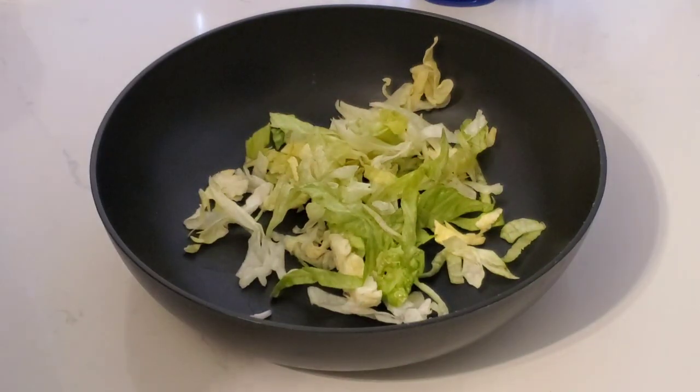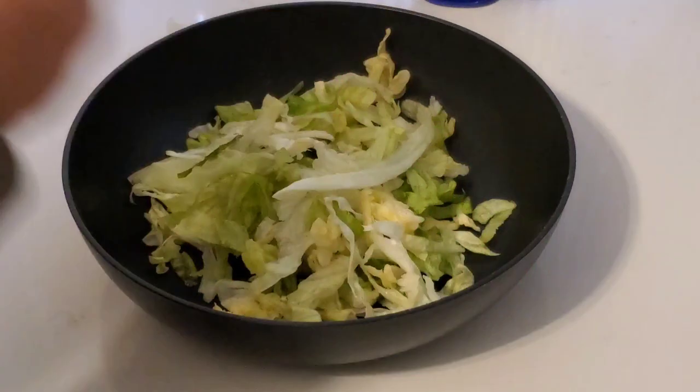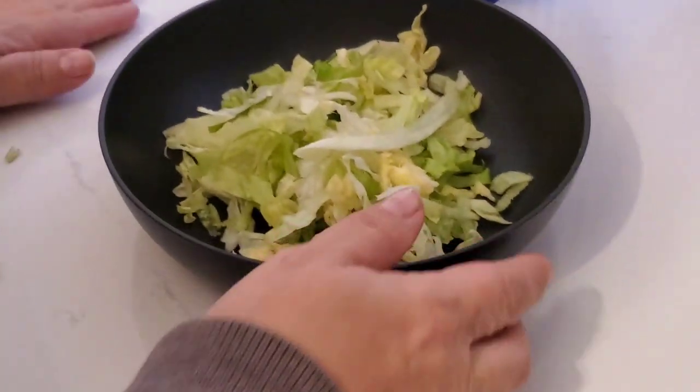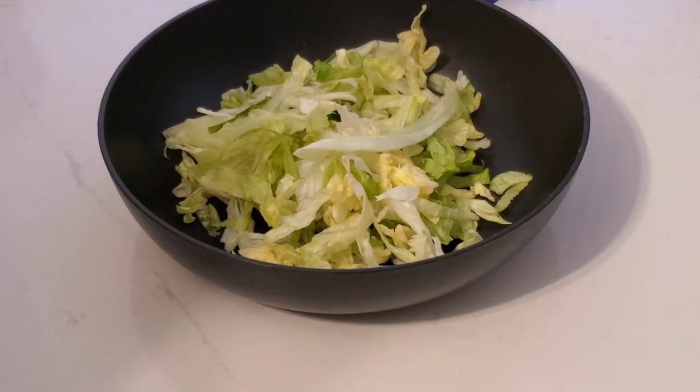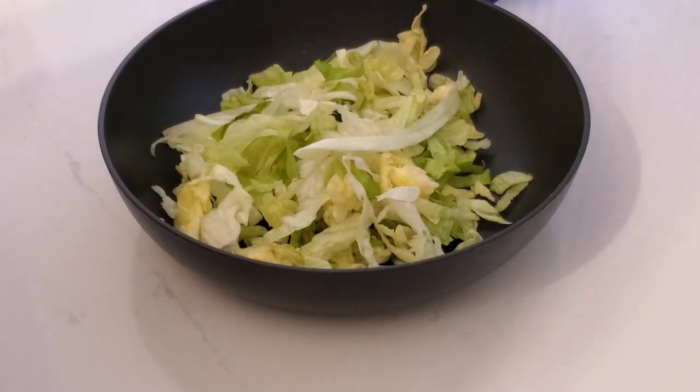I started by cooking up some taco meat, and then I just added some lettuce to the bowl first. I picked out some of the big, hard, chewy pieces of lettuce because I just don't like those. And so then I just mixed in some shredded cheese with my lettuce and got that all mixed together.